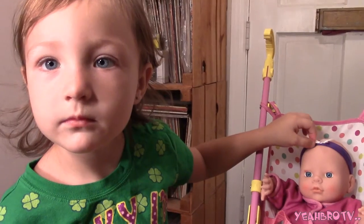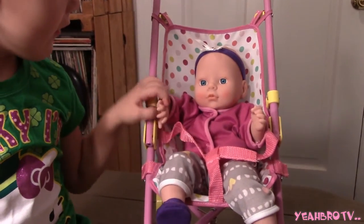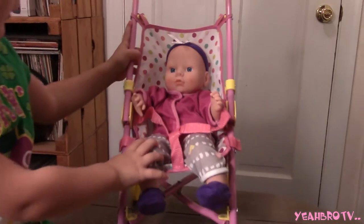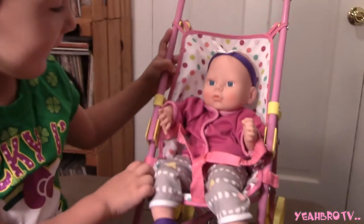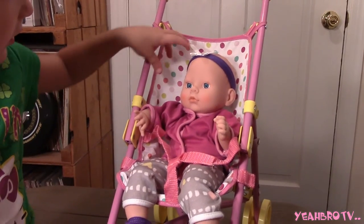Let's come up with a name. Your other doll's name is Fifi, right? Yeah. So what's this doll's name going to be? Look at those blue eyes, just like yours, huh? Uh-huh. Let's see your blue eyes. Those blue eyes. Let's call her Blue Eyes. Yeah. All right, Blue Eyes.